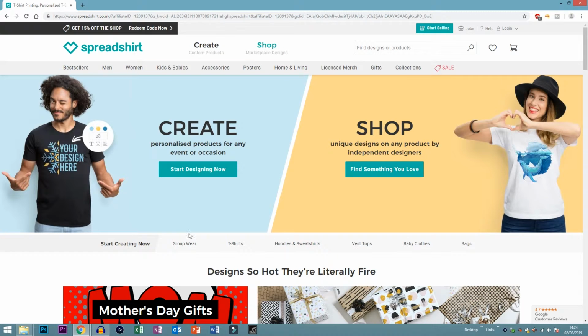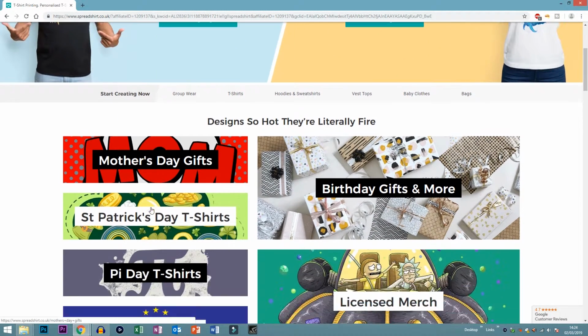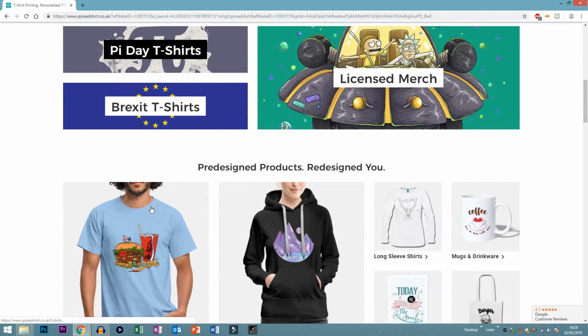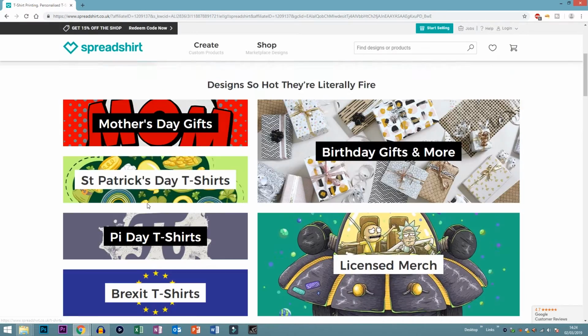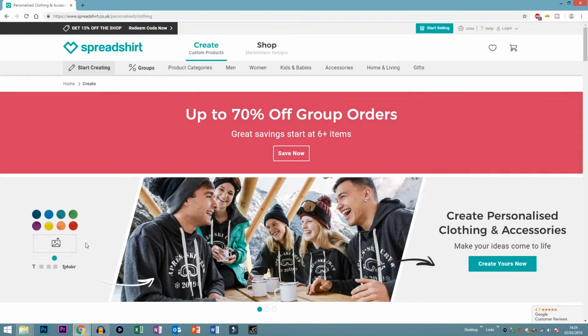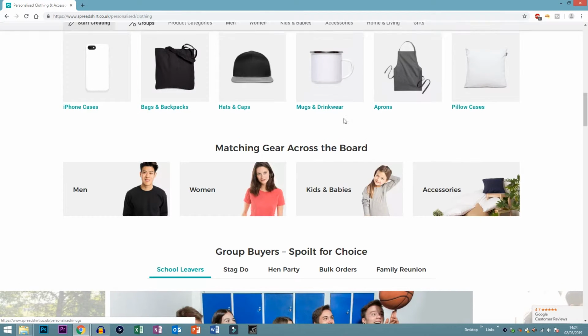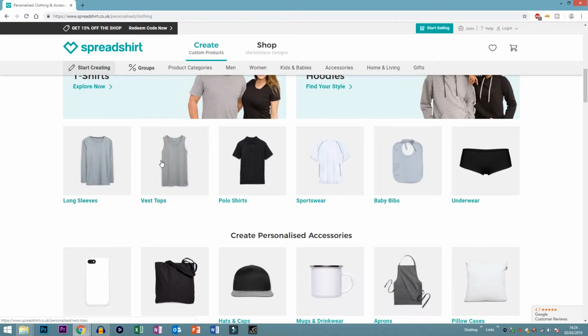However, this is Spreadshirt and you can create your own free custom merch on here. You pretty much have a blank canvas to work with and go from there really. You can create iPhone cases, you can create bags and backpacks, you can create caps and hats, mugs and drinkware, aprons, pillowcases, long sleeve tops, vest tops, polo shirts, sportswear, baby bibs. You can even create underwear.